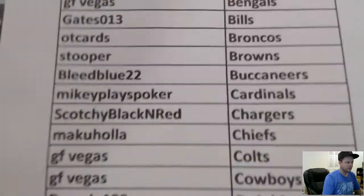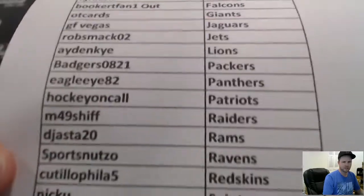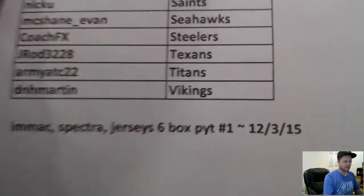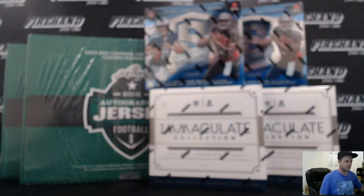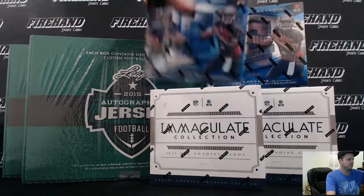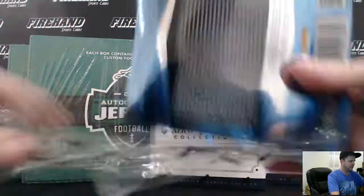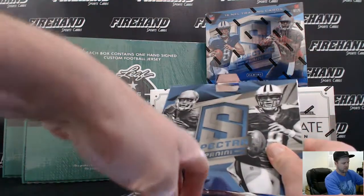You get two boxes of Immaculate, two boxes of Spectra, and two Leaf autograph full-size jerseys in this one. Thanks again, everybody, for signing up, and best of luck to you. Let's see how it shakes down. Start with a Spectra. We'll do a round of three: Spectra, Immaculate, and a Jersey, and just do that twice through.